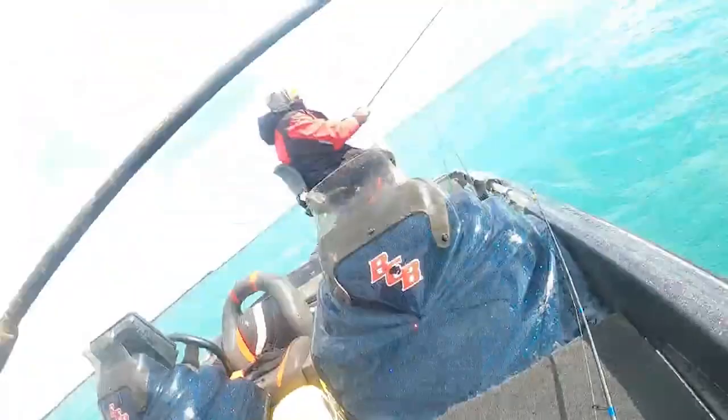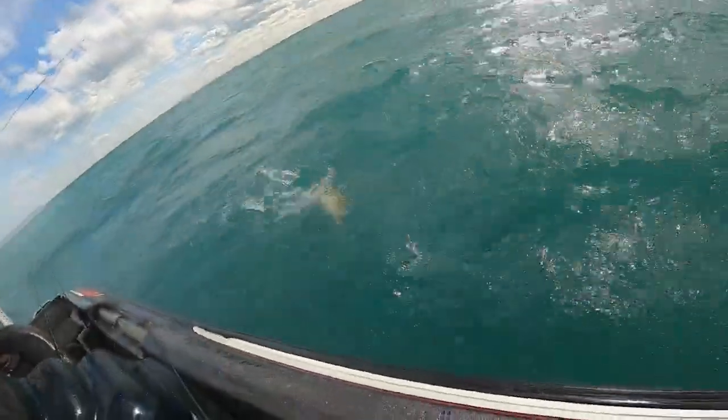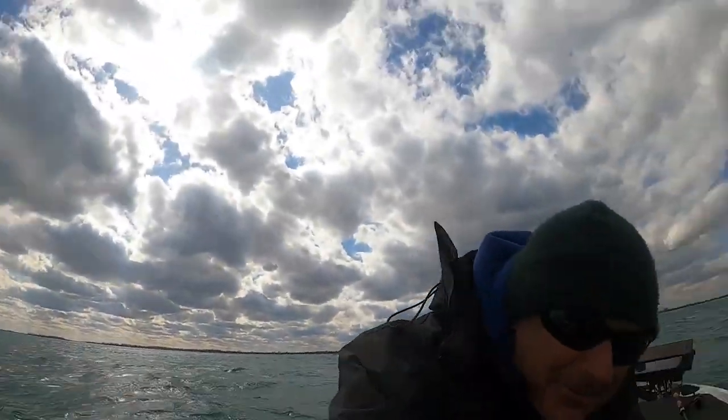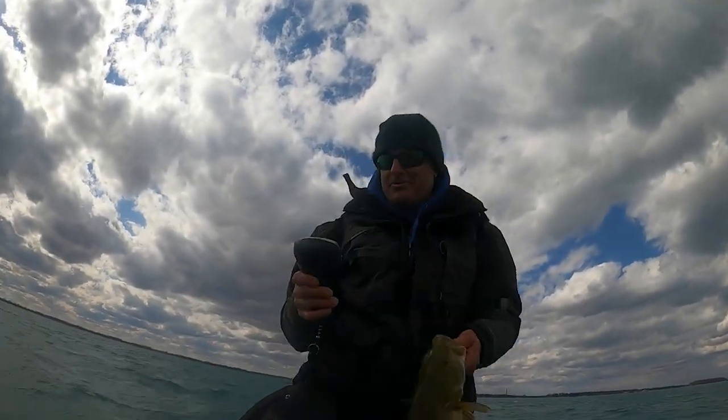Not bad, huh, Jonesy? I spy something brown. I spy something brown. Oh. Barely hooked. Are we gonna get him in? Check him out. Check his big, beautiful brown butt out. A big one. That, my friends, is a big old smallmouth bass.